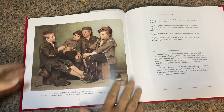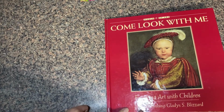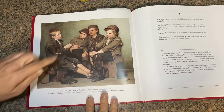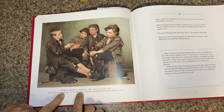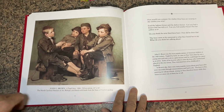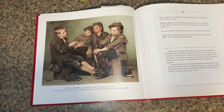We're studying this picture. It's again from the book Come Look With Me, Enjoying Art with Children by Gladys L. Blizzard. And we are looking at this picture, and I'm going to be reading this page to you. This picture here was painted by John G. Brown. It's called A Tough Story. It was in 1886. And there were some questions that he asked. So let's look at this here and let's answer these questions as we look at this picture.